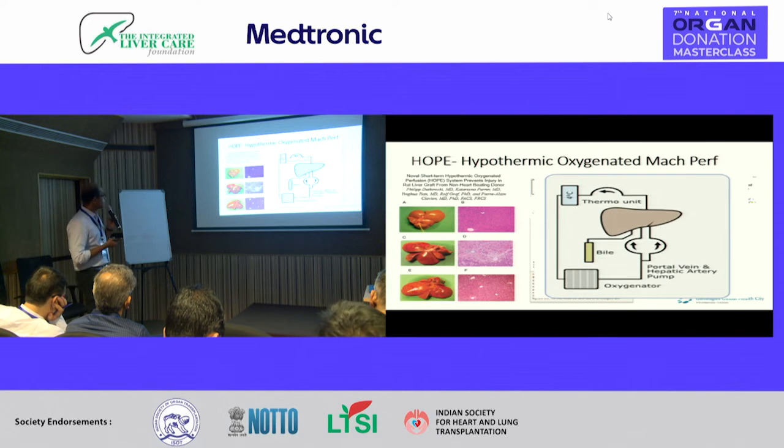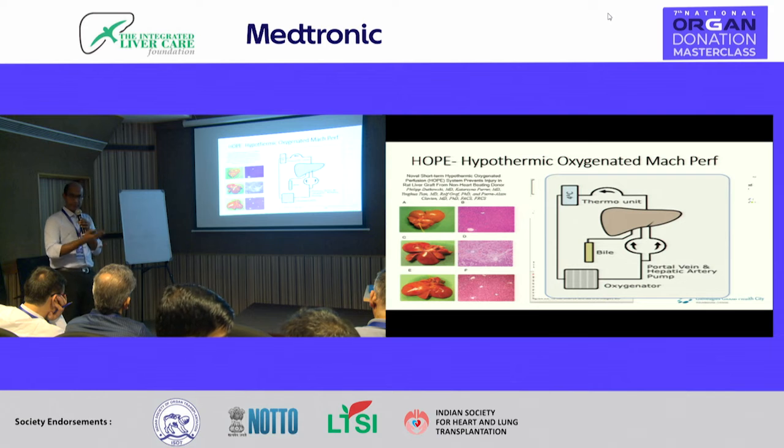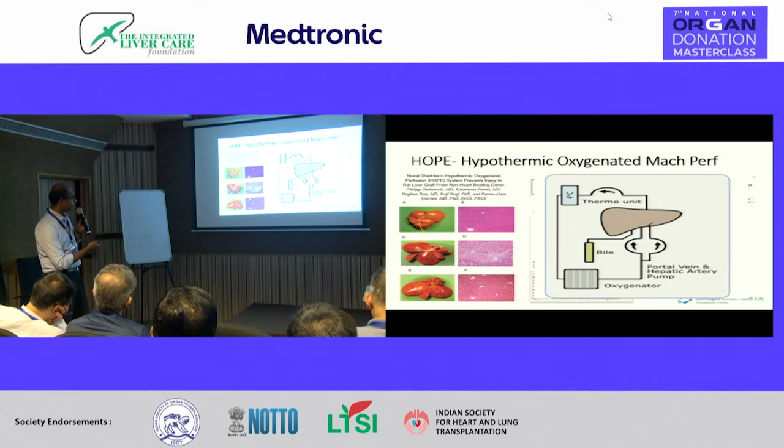But all that changed when the two things were combined. So oxygenation and machine perfusion were combined to get what is called HOPE. HOPE is hypothermic oxygenated machine perfusion, where you actually pump the organ, but you keep oxygenating the perfusion fluid. So you're delivering the oxygen, you are keeping the vascular system open, and you are flushing out the metabolites at the same time.